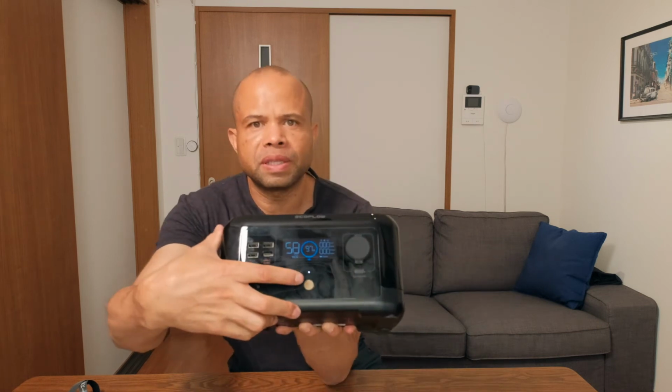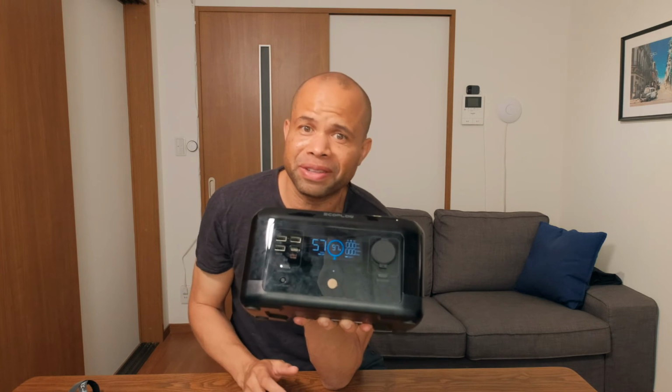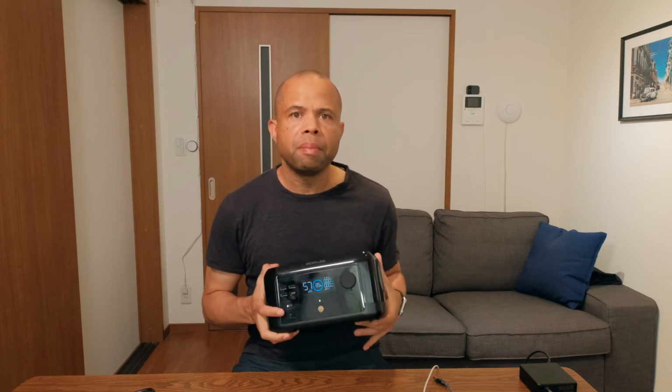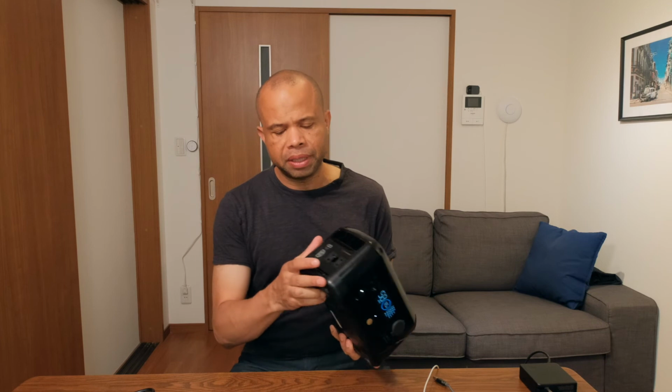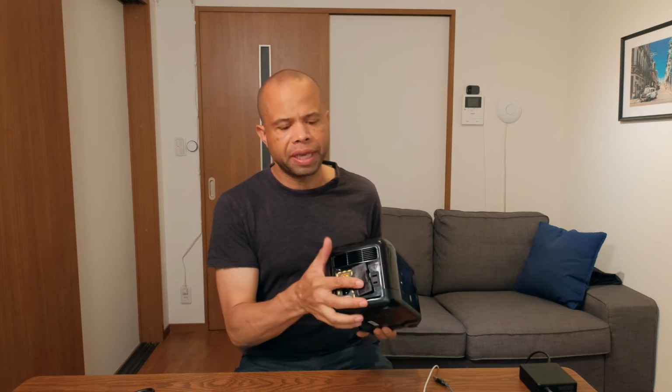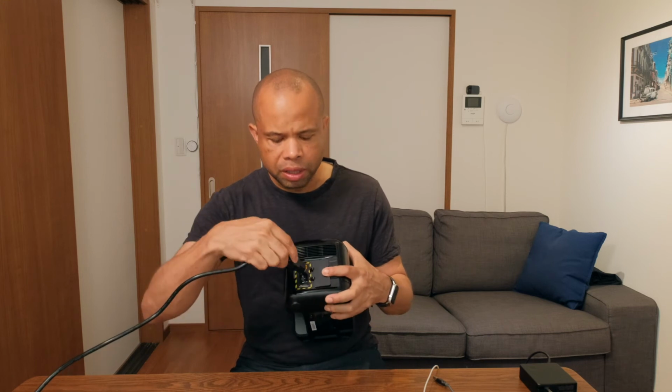And if you look at this blue sort of icon, you can see that the fan is spinning, but it's not really necessary because you can hear the fan quite well. All right, so we've seen what the EcoFlow River Mini can do in terms of its output, but what about charging this up? So to charge it up, we're going to use this port here again, and I'm going to connect the wall adapter to it.